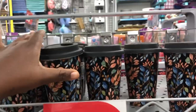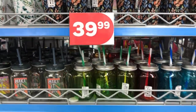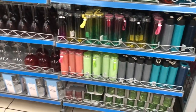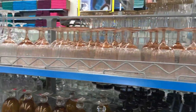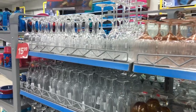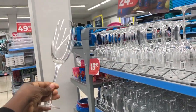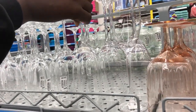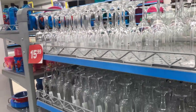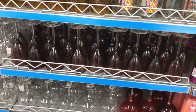Okay. So here, winter is here. And these are coffee mugs, flasks. But yeah, these are just glasses, cute glasses. I saw those champagne glasses and it's like, oh, okay, this is nice. It's not the short, dwarfish ones they normally have. They're the ones next to it. So I was like, okay, that's really cute.